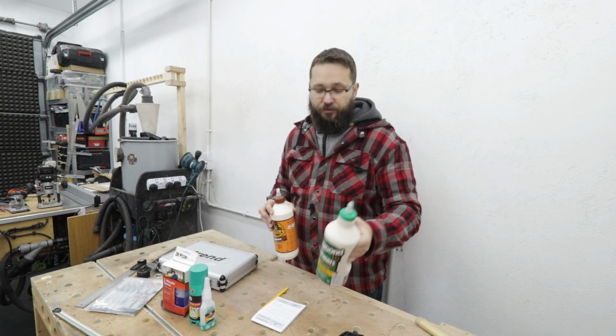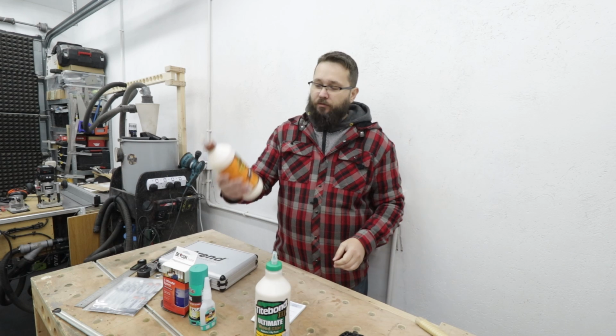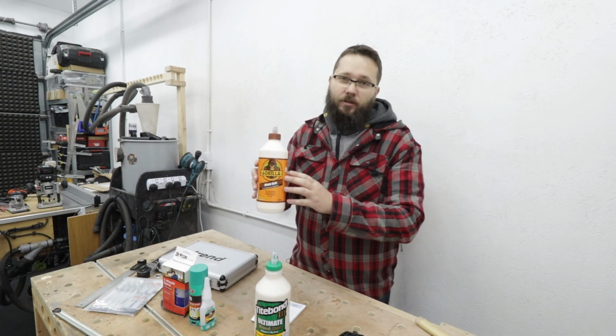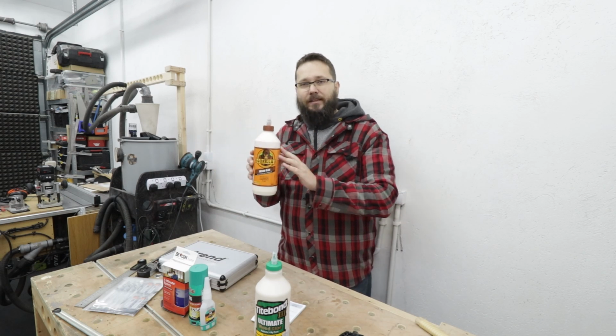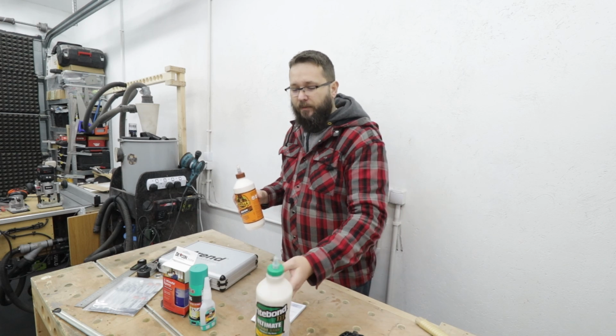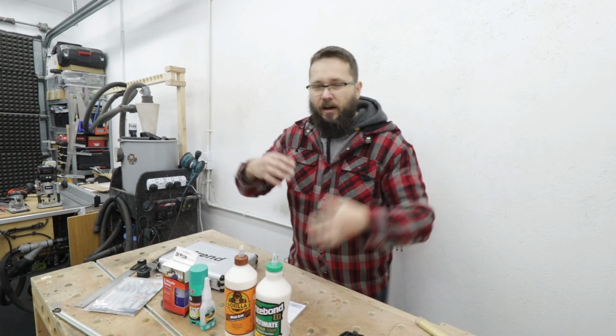Obviously there are many other types like the Tite Bond Original, and also I've got the Gorilla Wood Glue. This is PVA, this is not poly, so this will not foam up, and that's what I've been mainly using recently. However, I've got a few projects that are upcoming and I just need a bit longer drying time. So there are factors that you need to think of.